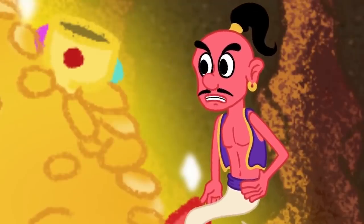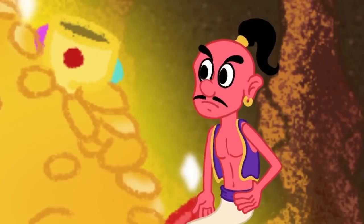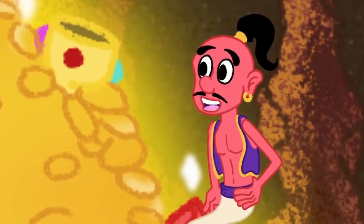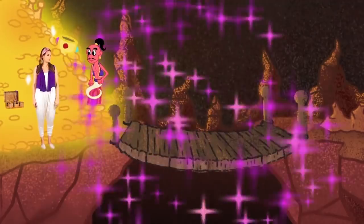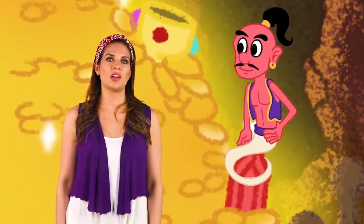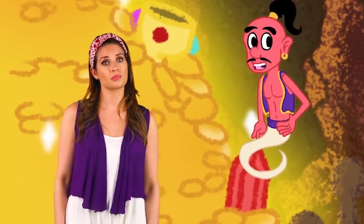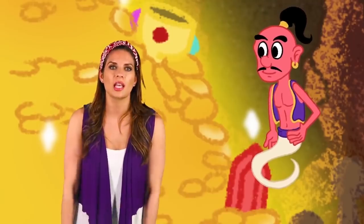Just a minute ago, you were crying that you'd never get out of this cave. So? So maybe that's a good wish? Oh, you're right. Okay, I wish I could get out of this cave. Wish granted. That's it? Well, now you can get to the other side. I thought it would be more of a poof, I'm outside kind of a thing. Nope, sorry. I'm just a ring genie, I know.